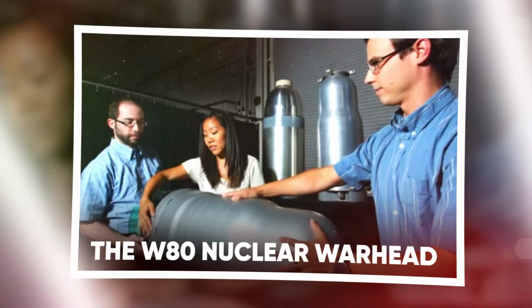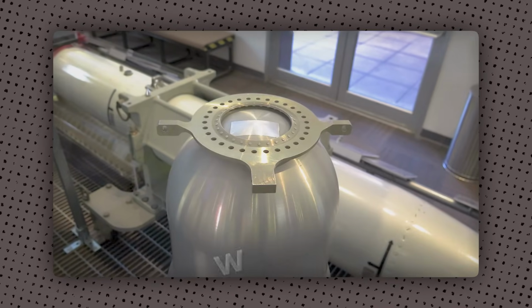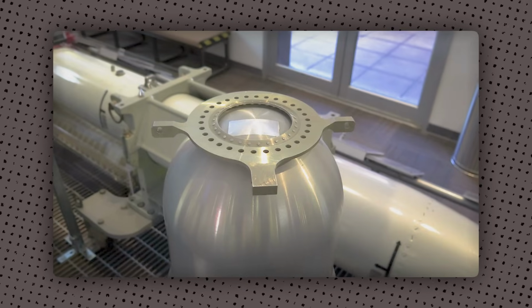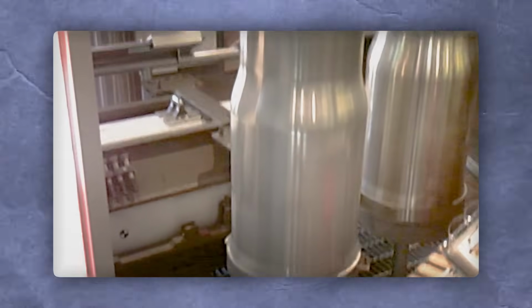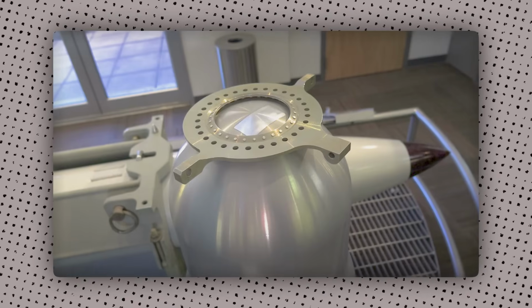W80 Nuclear Warhead. When we talk about the most powerful nuclear weapons in US history, the W80 thermonuclear warhead certainly deserves a spotlight. You might be thinking, what makes this warhead so significant? The W80 isn't your average nuclear device. It's designed for precision and versatility, making it a key player in the US military's strategic arsenal.